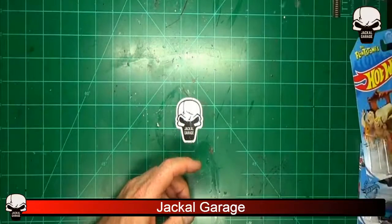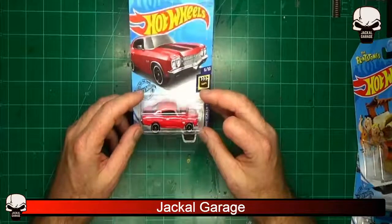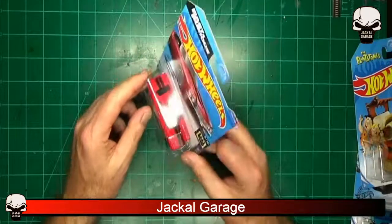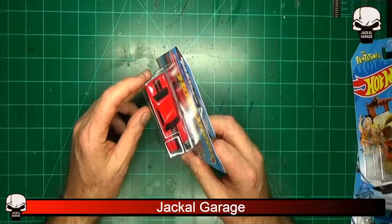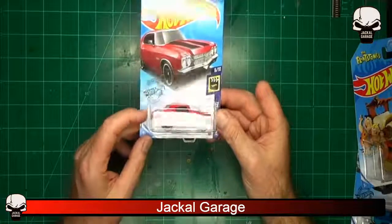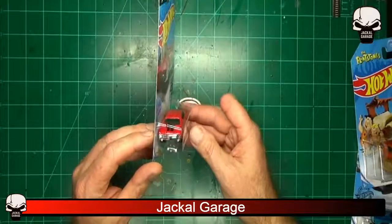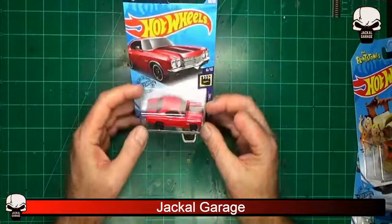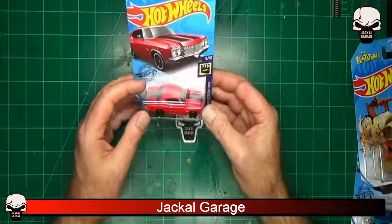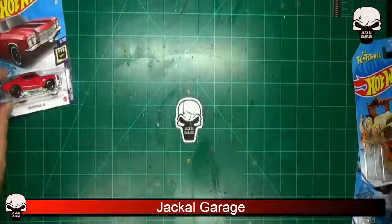Next, I wanted to talk about some new cars coming out from Hot Wheels. The first one up is this 1970s Chevelle SS. And this is just a really nice looking Chevelle if that is the kind of car you're into. This is one of the newer ones for towards the end of 2020. And it's just a good looking car. So I just picked up a few of them because I just like Chevelles. I think they're nice cars. And I think they'll work great for Gaslands. So I got one of those.